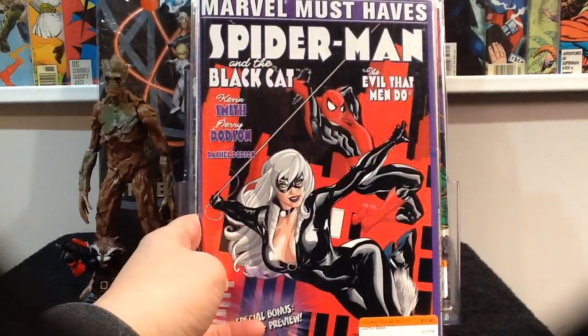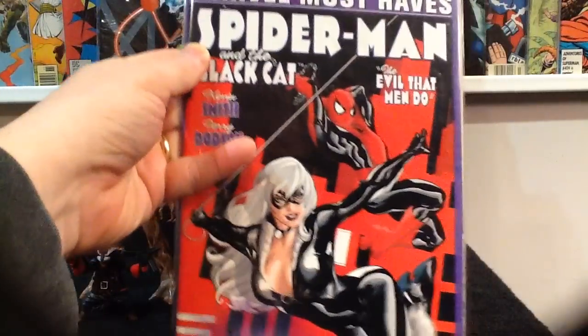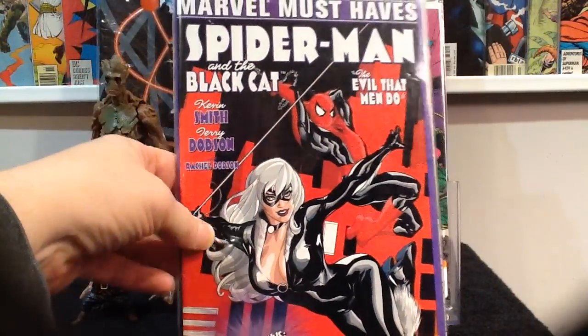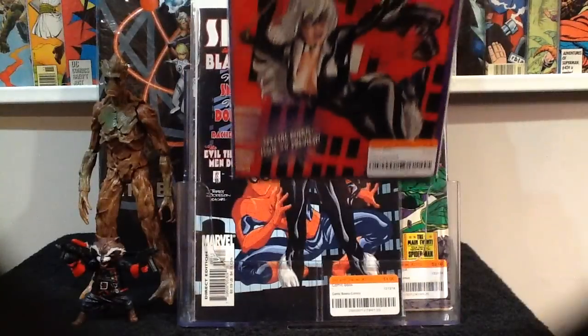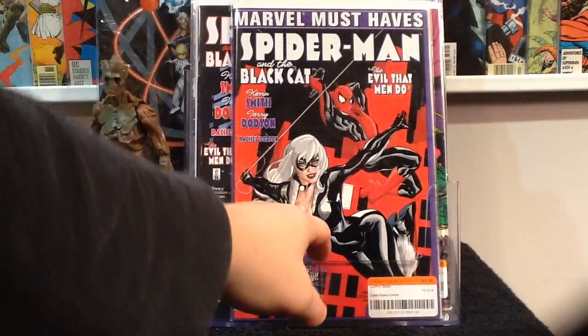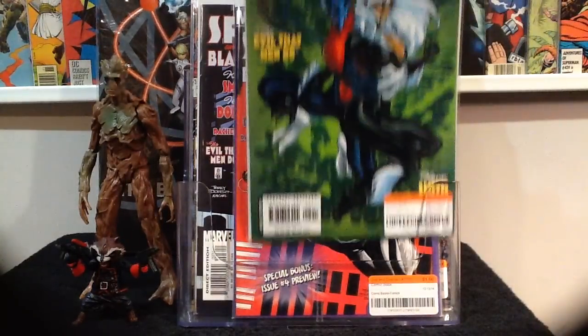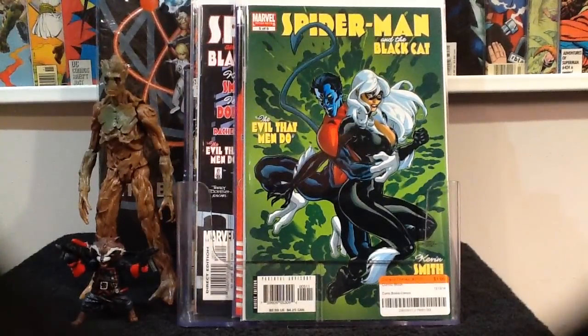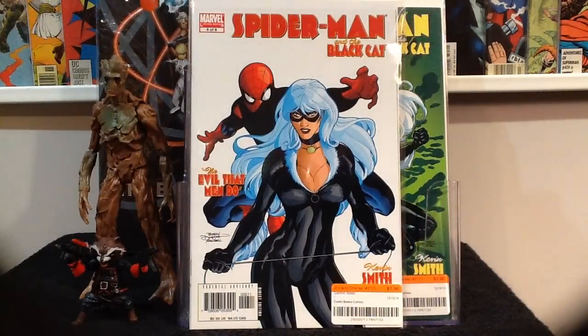It's called Marvel Must-Haves. It's very thick, almost like a magazine. A bonus issue 4 preview of Spider-Man and the Black Cat, Evil That Men Do. So I still need number 4. If anybody out there has number 4 and would like to trade or sell it to me, let me know. Then I found number 5 and number 6, so that was cool. I just got to get number 4 and I can be done with that.